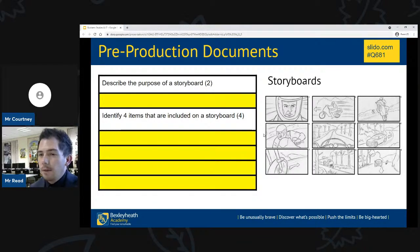We would also look at other pre-production documents such as mood boards, mind maps, looking at the way visualization diagrams are used to draw out and sketch ideas. Could be for a web page or an app, or a page for an app design.